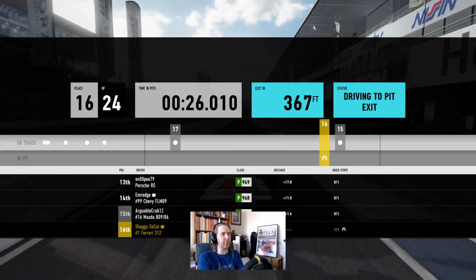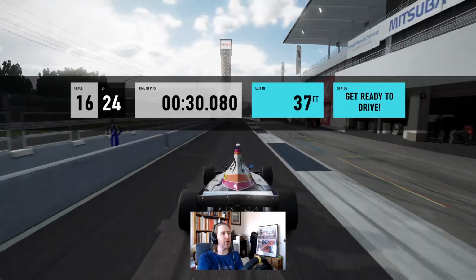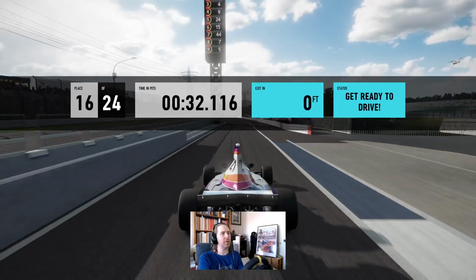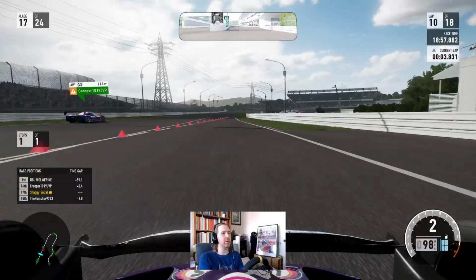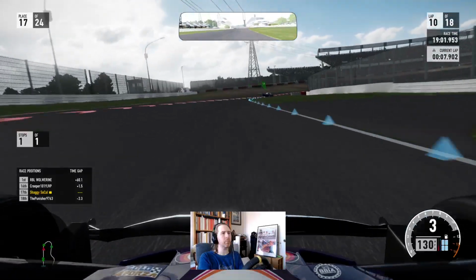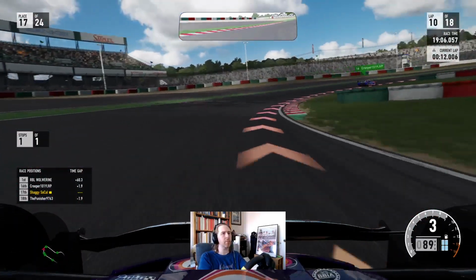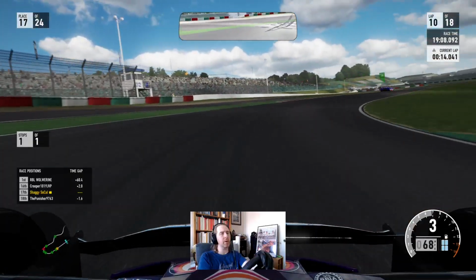Again, standard TNT rules apply. There's a white line on pit exit. Stay to the right of it and you're in traffic. You're clear of it. And cold tires.